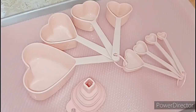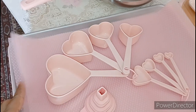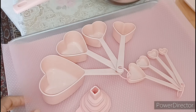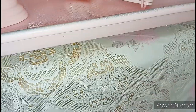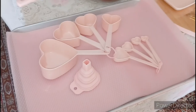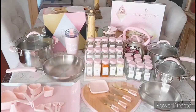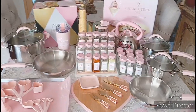These mats are also part of Paris Hilton. I've already customized them to fit inside of my pink compact refrigerator. And underneath this is a cookie sheet that I also scored from Paris Hilton at Ross Dress for Less. And this is the overview of my entire Paris Hilton kitchen collection so far.